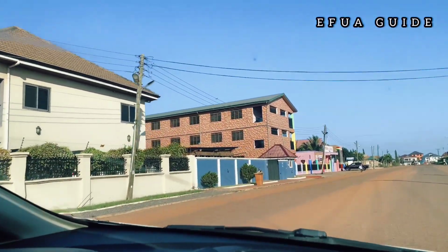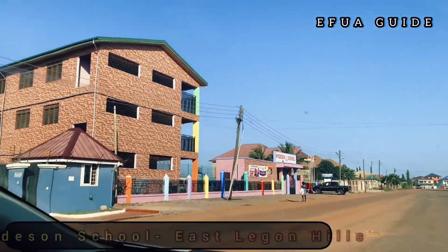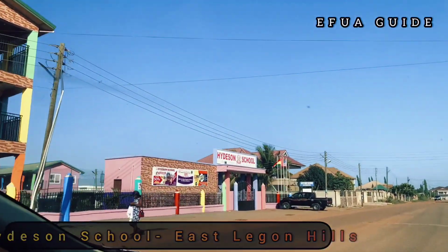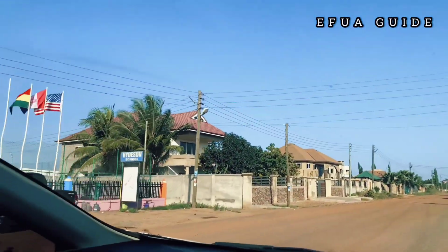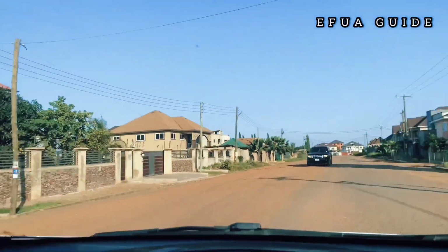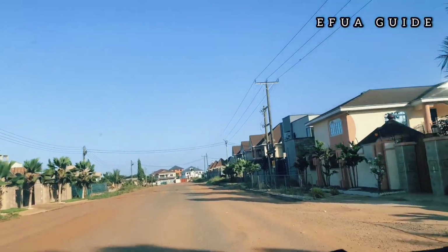Expensive international schools, new shops, restaurants, and what have you, all of these are cropping up gradually. Very soon, this neighborhood will be a very vibrant one, just like East Legon and the other vibrant communities that we have right here in Accra.